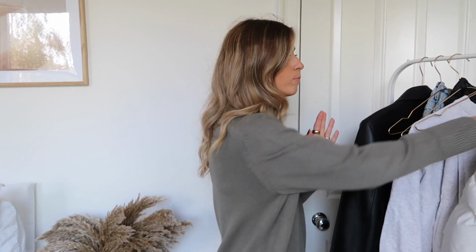And I have many tracksuits. They're just something that I find, like if I'm working from home or whatever I'm doing at home, so easy to wear, so comfortable. And the flat I currently live in gets very cold, so I will be wearing them a lot. I love a tracksuit, and like I said, great for wearing out of the house as well.